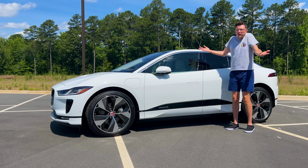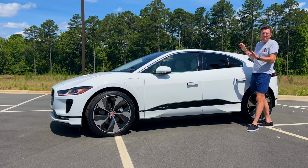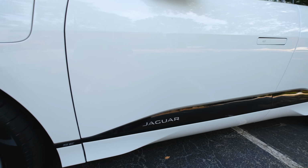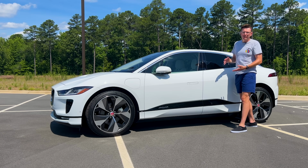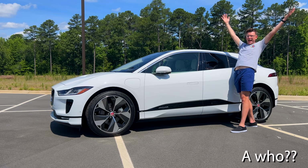Now, of course, in the spirit of aerodynamics, the I-Pace does come with automatic door handles that pop out when you unlock the door and sit flush when you start driving. Finally, down here, you've got a continuation of the two-toned look with the black and white rocker panels that further accentuate the look. I mean, dare I say this car looks like a sexy chunky battery on wheels? I'm obsessed!